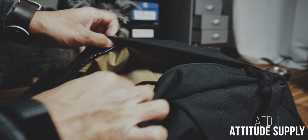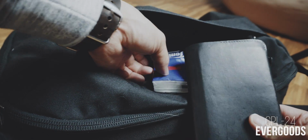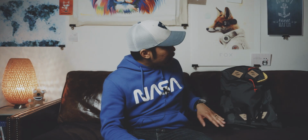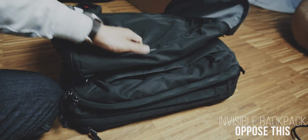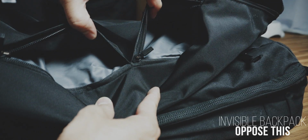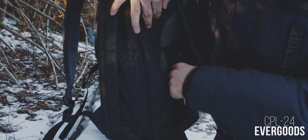The next thing that I would like to have on the outside of the bag is a front organizer compartment which opens sideways like on the Attitude ATD1 or the Evergood CPL24. I would like it to open completely from top to bottom just like the Evergood CPL24, but with inner slots and compartments like on the Invisible Backpack, because if the front compartment is very big and takes over the whole front of the bag, and there are no compartments inside, everything will just slide down to the bottom.